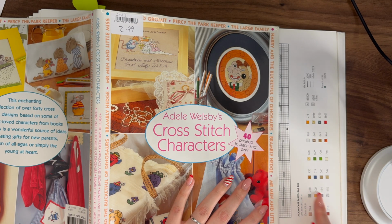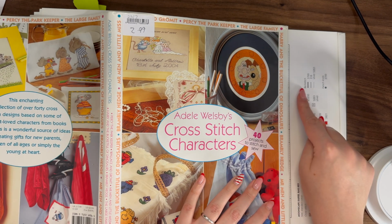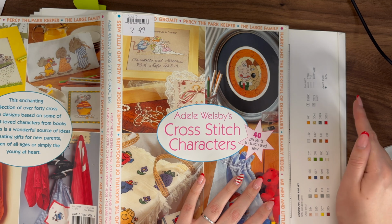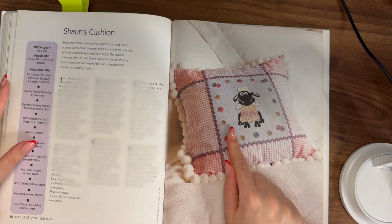So this uses 22 different colours for the cross stitch, including the silver thread, and also calls for backstitch in 3799, 318, and the silver again, which we all have in the cross stitch colours, and also in the French knots too. Next up is Shaun the Sheep.